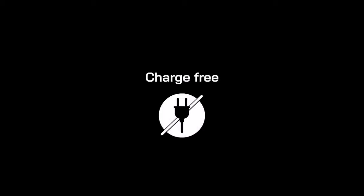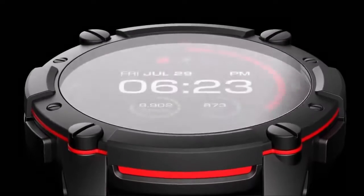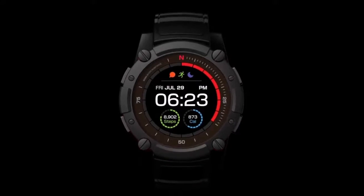Our first product, PowerWatch, introduced our technology to the world. Powered by body heat, PowerWatch delivered smartwatch functionality without ever needing to charge. Today, we are excited to announce our second generation product, PowerWatch 2. We've spent the last 2 years refining our technology and process so that we can push PowerWatch even further.